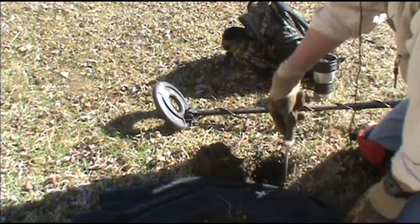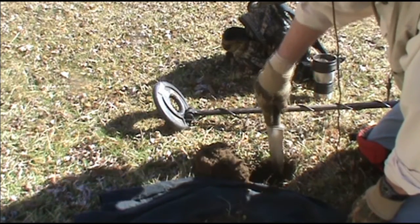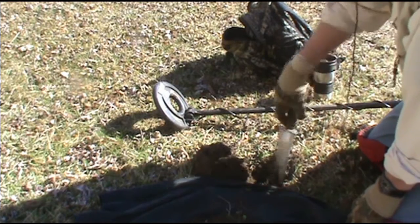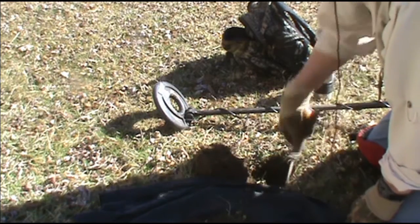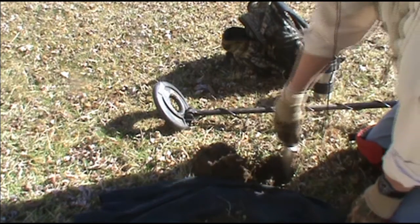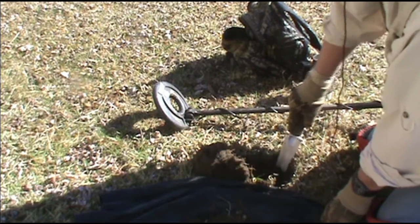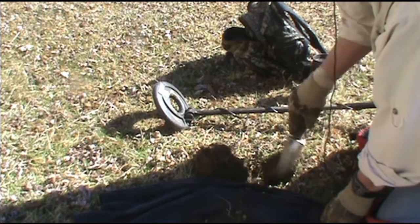I'm going past, maybe getting it down about 4 inches maybe. If I get much deeper and I'm getting that strongest signal showing at that depth, it probably means it's a large aluminum can down here. It seems like I can feel something down here.